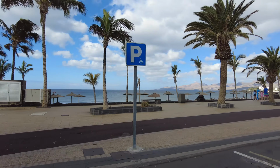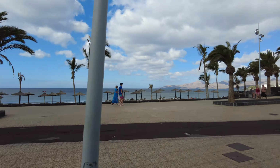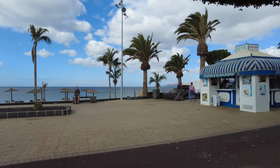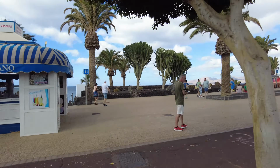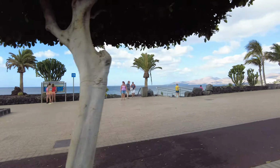This is where the main beaches are, and the Playa Grande. And you can see there's plenty of people around, some little sunbeds that you can rent on that side. We're going to do the whole of the strip. So we're now just opposite Centro Atlantico. So this is going to be part one of the video.